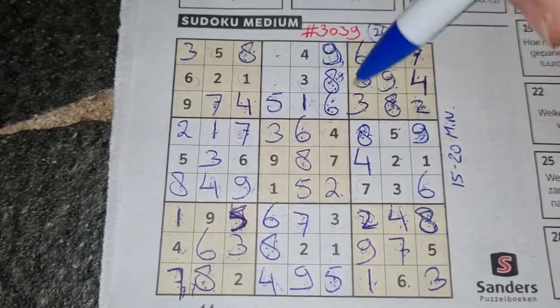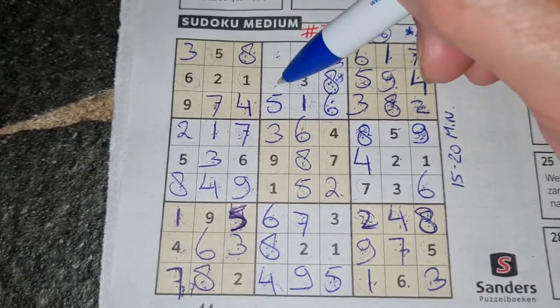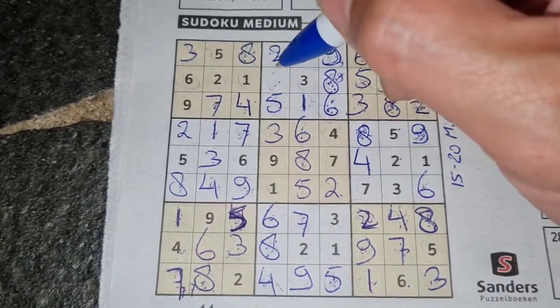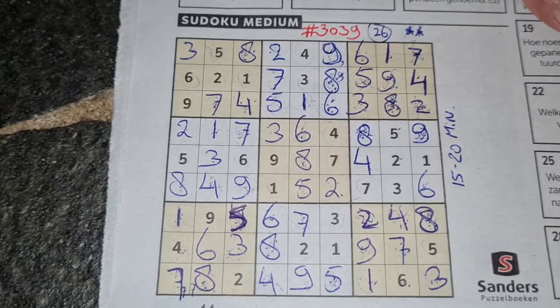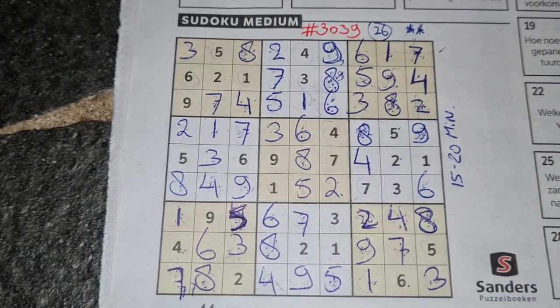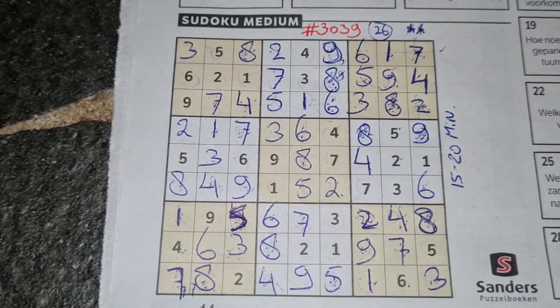And the final 2 numbers of this big square for the numbers 2 and 7. We see here 2, no 2 there. 2 should be here, and the 7 goes there. Finished in 15 minutes. Wow, I'm very pleased with the time because the time limit was 15 to 20 minutes. So I'm very pleased with the time, and I like this one.